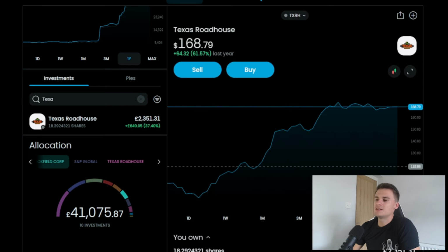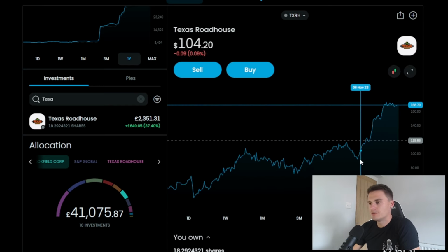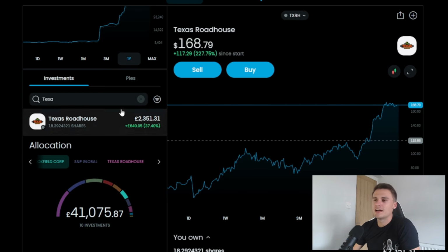What's funny about this one is I was investing in this in my taxable account when it was around $92. I then sold the shares when I moved them all over to my stocks and shares ISA instead of my taxable account, and that's why we see this $118 average share price. So I've actually made a lot more out of Texas Roadhouse than these unrealised gains. I've got a realised gain of around £300 more than this, I would have said.